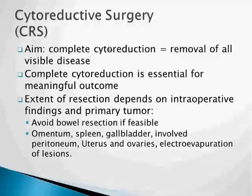The extent of the resection mainly depends on the intraoperative findings and the primary tumor. In general, we try to avoid bowel resection if feasible. Organs usually resected include the omentum, the spleen is commonly resected, and the gallbladder if they are involved. We always take out all involved peritoneum if feasible. In females, the uterus and the ovaries are also removed. We use multiple modalities to try to destroy any tumors that are in sensitive areas, like on the small bowel or on the blood supply to the small bowel, like what we call electroevaporation.